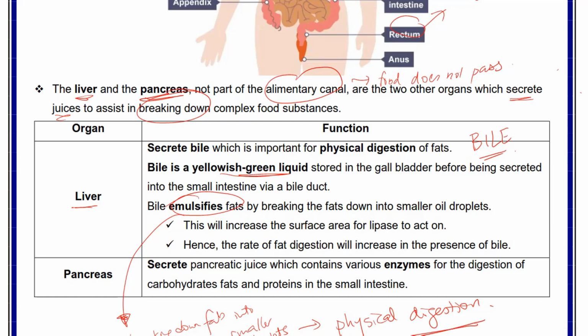Understand? So bile is produced in the liver, but before it goes straight to our alimentary canal, it is first stored in an organ known as the gallbladder. So the gallbladder is like a storage for your bile. From the gallbladder, it is then secreted into the small intestine to break down all your fats into smaller droplets. Physical digestion, break it down into smaller droplets.